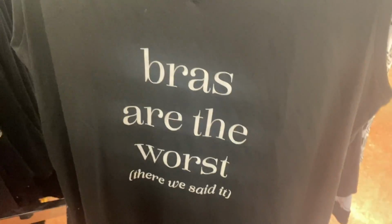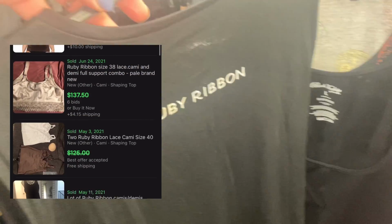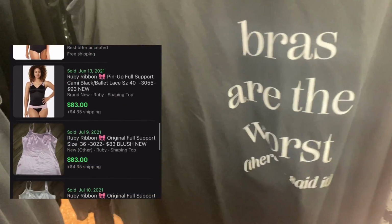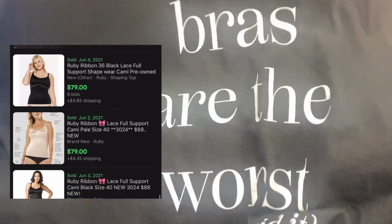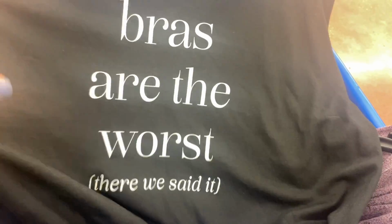More tank tops on this side. It isn't really the most glamorous section, but I saw this and thought it was funny. Ruby Ribbon is a really good brand for tank tops, but that's an actual advertising shirt or marketing shirt. They really make undergarments. So I did look it up to kind of see if this was something that was worth picking up.